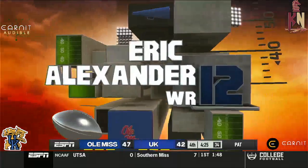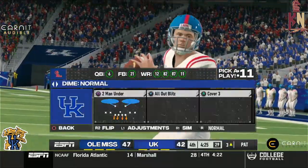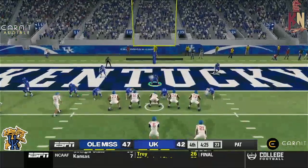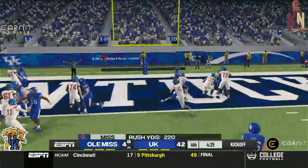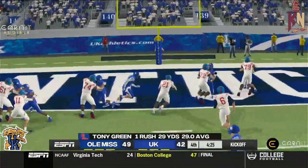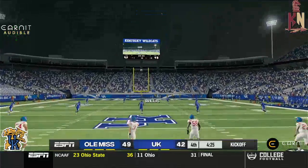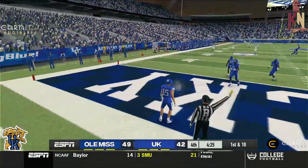What the hell, dude? And they're looking to get 2 points here. He's in for the conversion. It's easy. Ryan ready to kick. He kicks it off, and he got all of that one. And they can forget about returning this one.